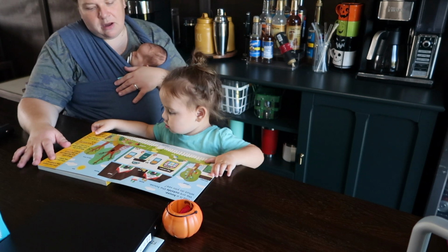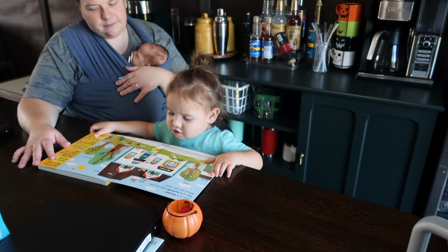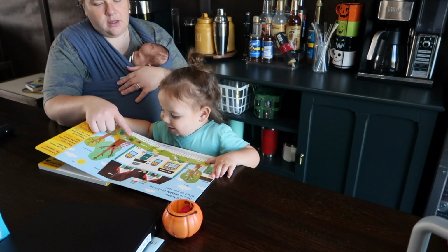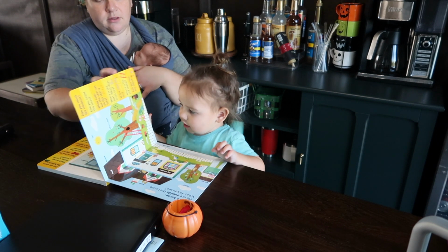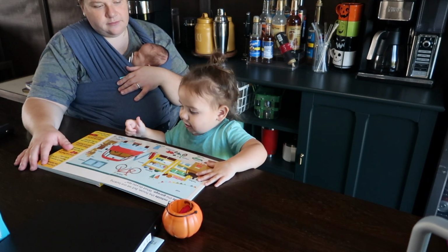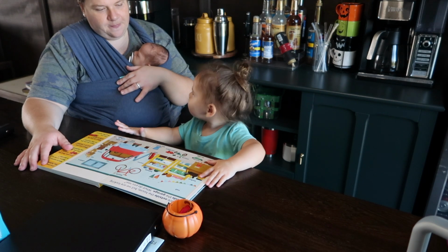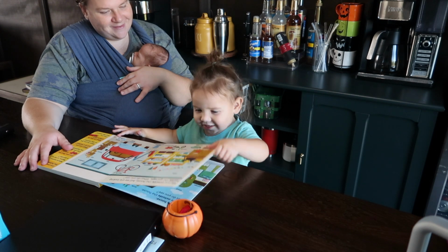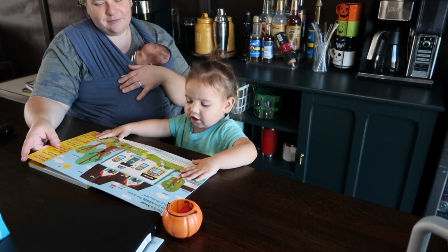Where is the mouse? Do you see the mouse? Do you know what a mouse is? That's the window. There's the mouse. Let's go to this one. Where's the car? There's the car. Where's the kitty? No, on this page, there's a kitty. Okay, where's the kitty on this page?